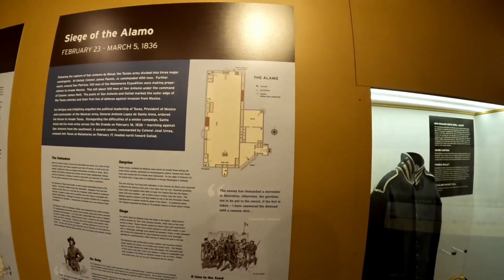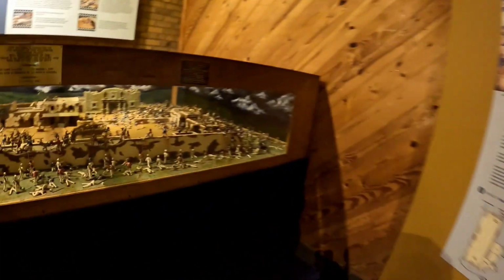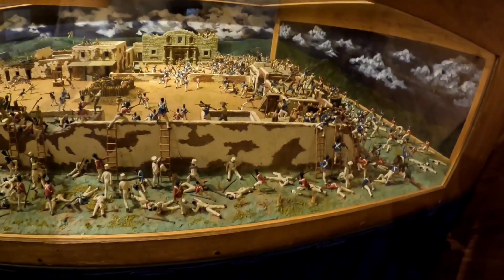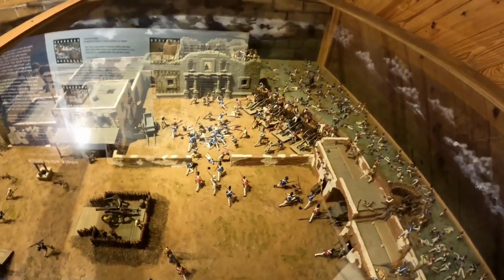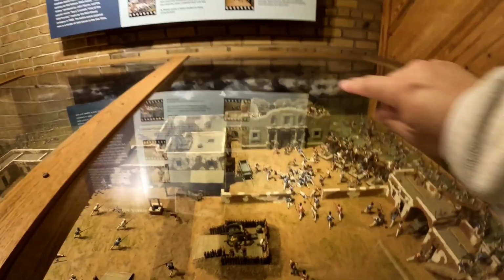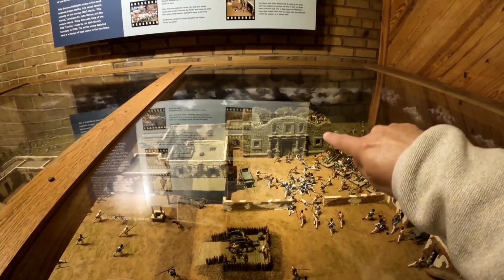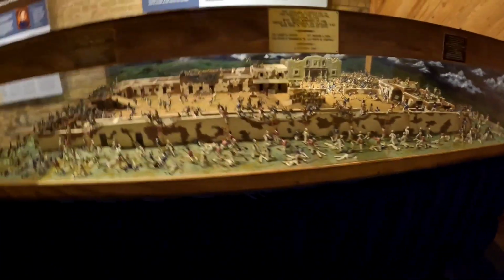Got something about the Alamo here. Oh, it's actually got a diorama of the Alamo here. It's a nice diorama. Sad to say, it's one of the missions of the UNESCO World Heritage Site. But if you go to the actual Alamo in San Antonio, that front area is what's really left, and that back, other than that, all this other area is pretty much gone. It's across the street over there when you go.